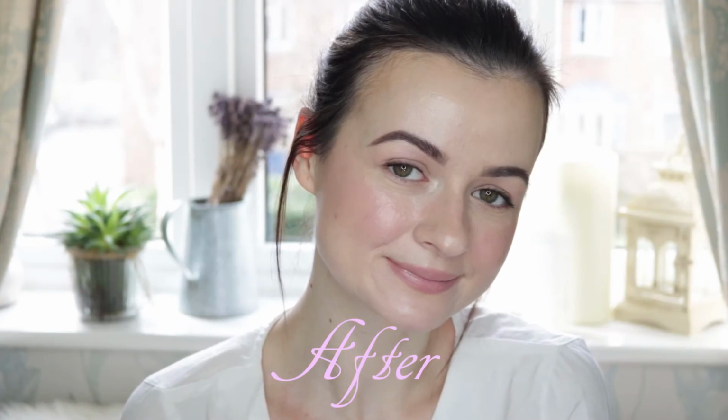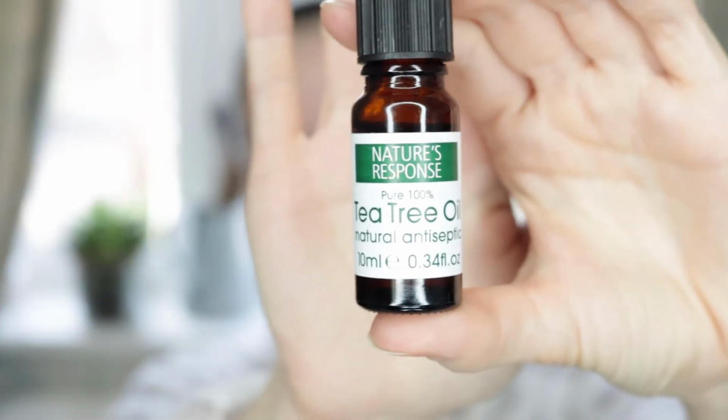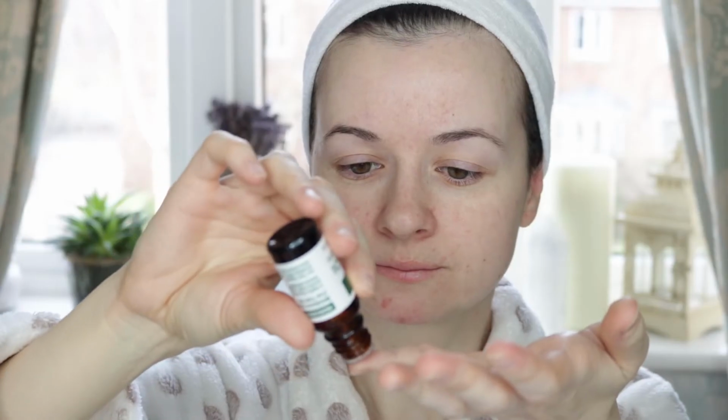Today I would like to share with you my dewy everyday no makeup look. I'm gonna start with skincare and first I'm taking this 100% pure tea tree oil. I just use a very small amount of this and just gently dab it onto my spot. It's gonna kill the bacteria, disinfect the pores and get rid of the blemishes.